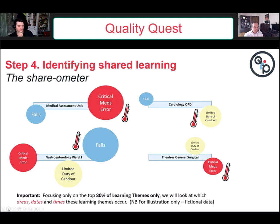The size of the circle is how often it happens, and we also separate them into negative and positive themes. And if, for example, you're the medical assessment unit and you've got issues with critical medication error, you'd probably go to the gastroenterology wards and find out what their problems are, either the same or different, and maybe go to theatres and general surgery, who have fewer of them, and ask them why.